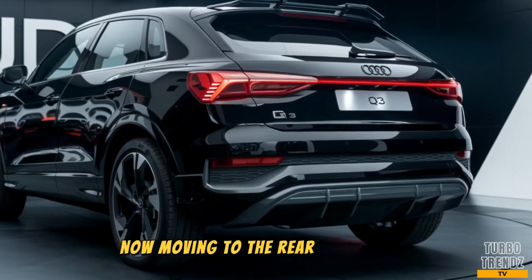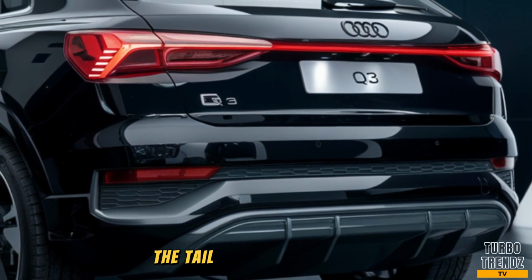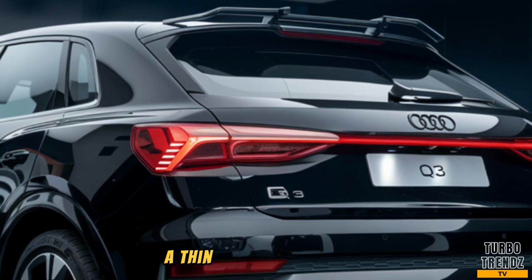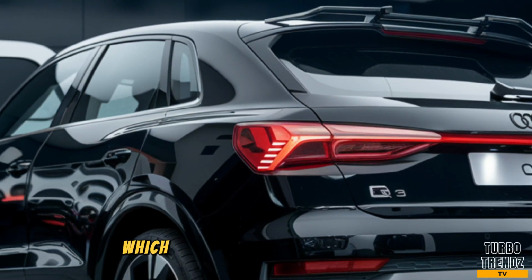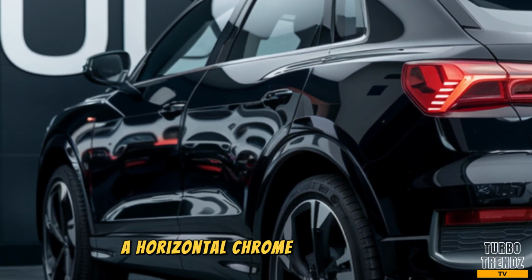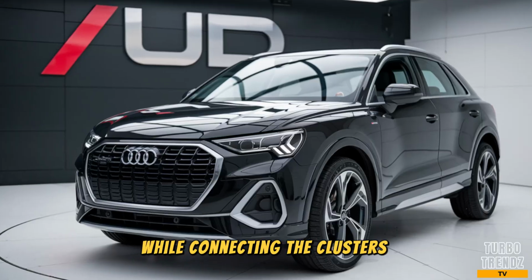Now moving to the rear, the 2026 Q3 continues to impress. The taillights have adopted Audi's new 3D light signature, a thin, wide, and modern look, which ties in perfectly with the car's widened stance. A horizontal chrome strip beneath the lights emphasizes the SUV's width while connecting the clusters visually.